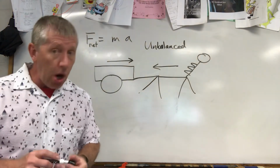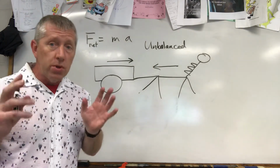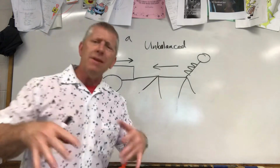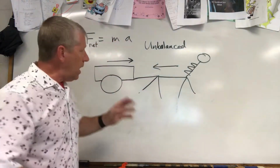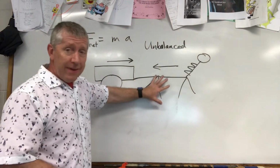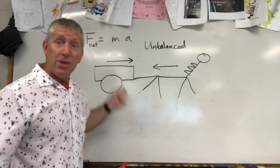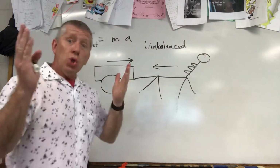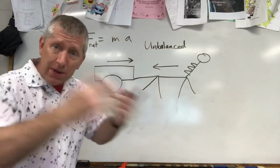We want to get the cart to move, so all we do is look at the cart. We don't care about the donkey. Oh, I mean, we do. It's a nice donkey. We care, of course. His name is Fred. But we don't care about the donkey in terms of getting the cart to move. The only thing we care about is the forces acting on the cart if we want to get the cart to move. So we have to isolate our system, the cart.